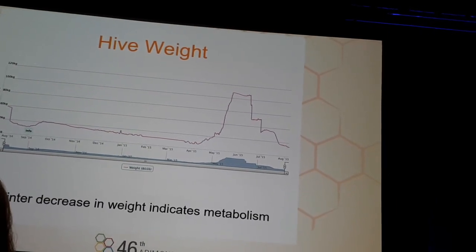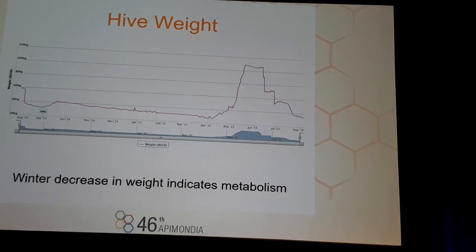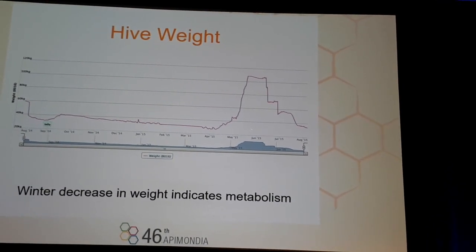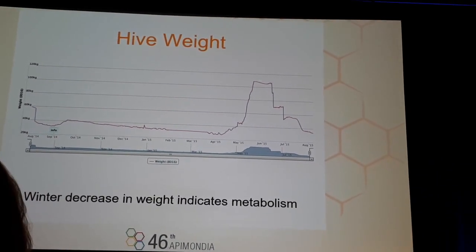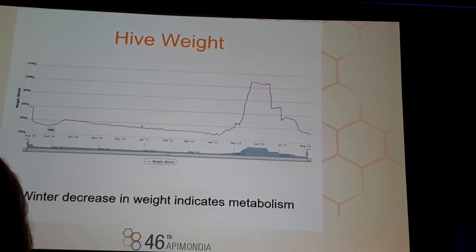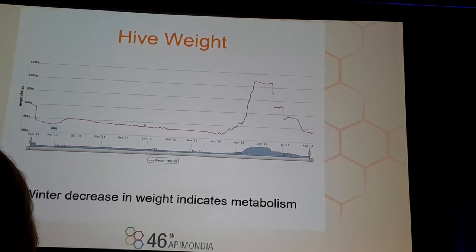So here we see hive weights across a year. Here we can see the build-up in the spring. Then we see the nectar flow starts. We get a very strong flow of acacia honey. In fact, here it's, let's call it 40 to 110. Yes, it's got 50 kilos of honey on that one hive. Flattens off, and then you see the big steps as people remove the supers. You can see somebody removing a super from the year before.